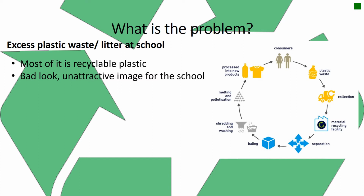Other than being an eyesore, the plastic litter in the yard, if not picked up, is likely to end up blowing or washing into the streets and ultimately the ocean, where it poses its biggest threat. The majority of people already do the right thing by disposing of their waste in a thoughtful manner, but there is definitely room for improvement. The total amount of plastic produced by the school that ultimately ends up in landfill is considerable and needs to be addressed.